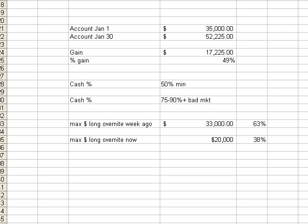Oftentimes in a really bad market, especially after manias, like I've said, a big mistake traders make is not stepping back and seeing what the market is doing. You're still trying to make money. You're watching chat rooms, you're watching message boards, you're seeing traders bank money on shorting stuff, and that's not your kind of trading market. Right now in this market, I like going high cash.